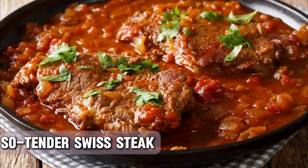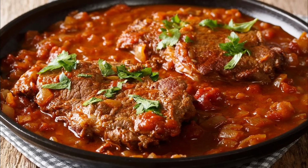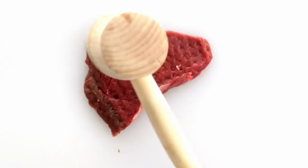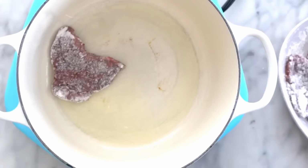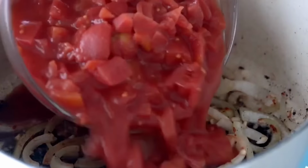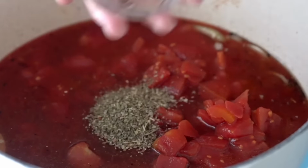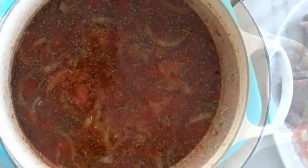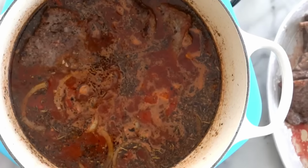Popularized in American households in the early 1900s, tender Swiss steak involves a method of preparing a tougher cut of beef, such as round steak, by pounding or rolling before cooking. This tenderizing process, known as Swissing, lends the dish its name, although it has no connection to Switzerland. Traditionally, the steak is browned, then slow-cooked in a rich tomato and onion gravy, allowing the flavors to meld and the meat to become fork tender.